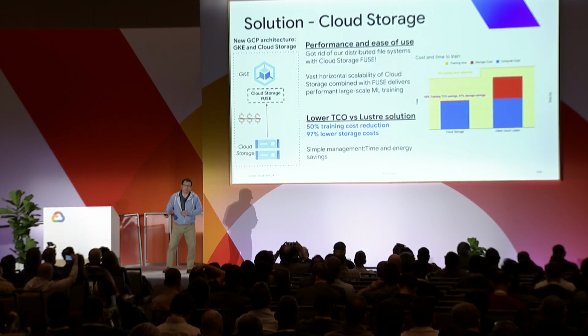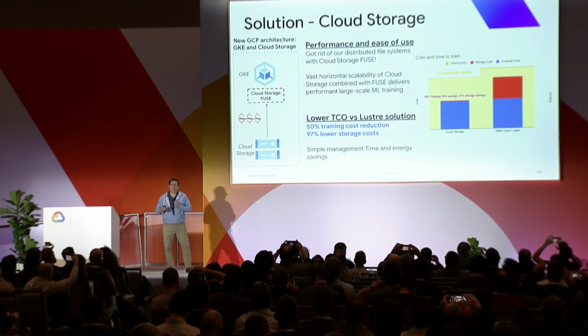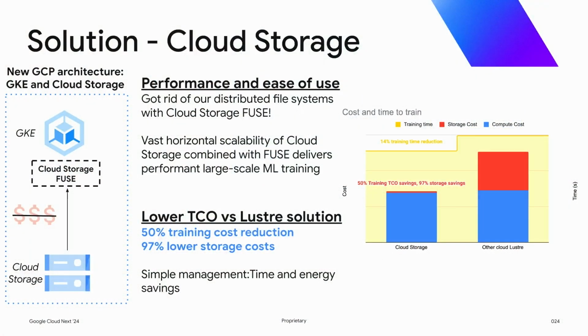At the same time, we want to increase our GPU availability by going multi-cloud. So we began to expand into GCP, and we were talking with the Google team, and they encouraged us to try a new storage option, Cloud Storage Fuse. What we did is we ran a bunch of our machine learning training experiments where we copied some of our most important data sets into Google Cloud Storage, and we ran a series of training jobs with Cloud Storage Fuse.